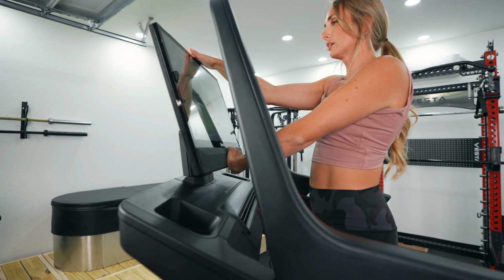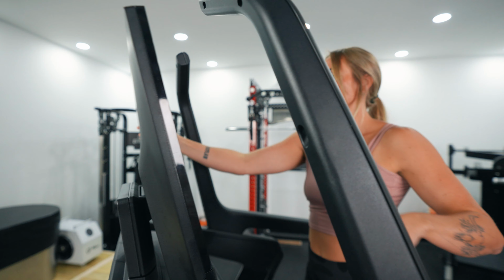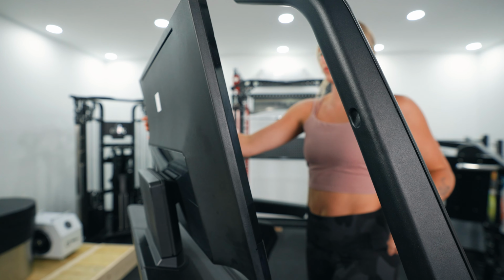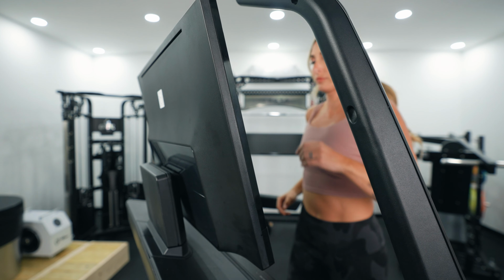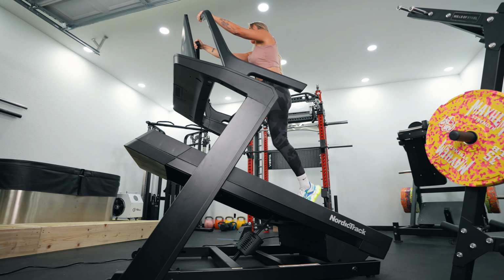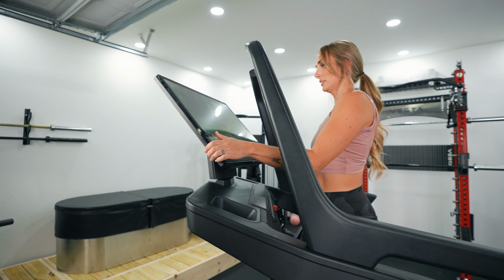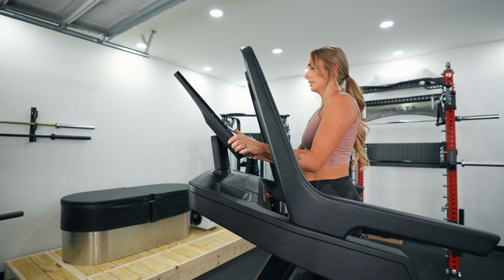This is very sturdy. And even at top speeds, even at a top incline, that screen is going to stay in place. I'm sure we have all experienced treadmills where it almost became like motion sickness as you were looking at this jostling screen ahead of you, especially when it's so big and it's right in front of your face. I did not experience that with the X24.